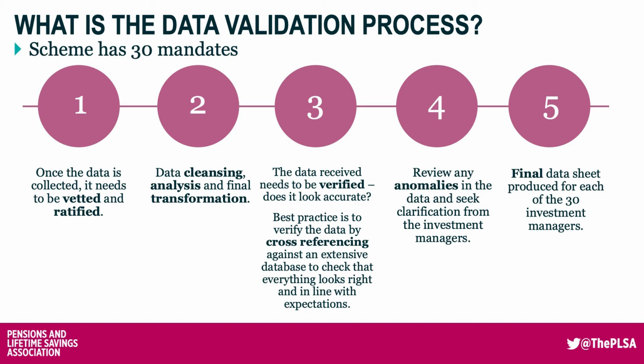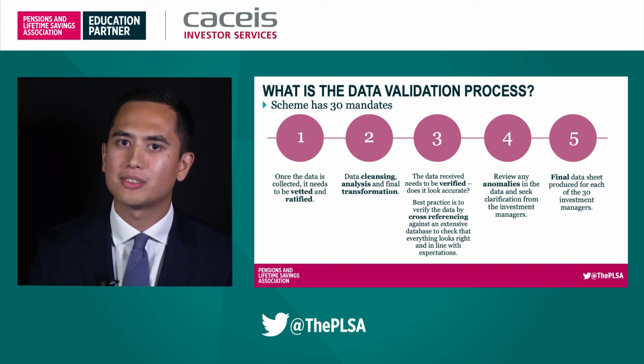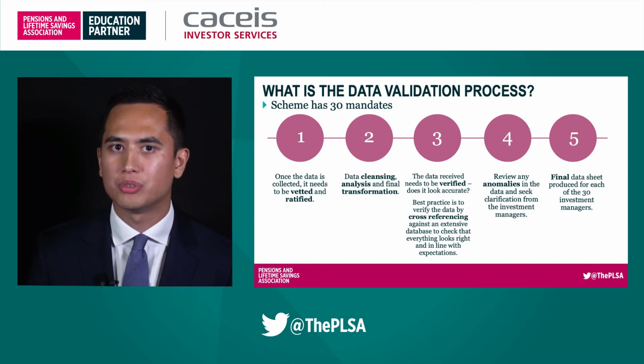The funny thing is the manager came back fully apologetic, saying that we've overlooked that, and indeed there are some management fees that came out to around £900,000. So what it shows there is that there's real value in challenging the cost data that you receive from the investment managers in whatever format it comes in.